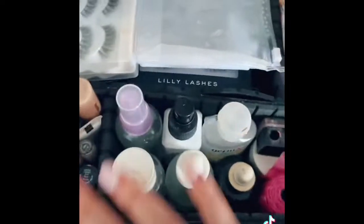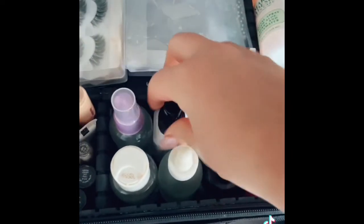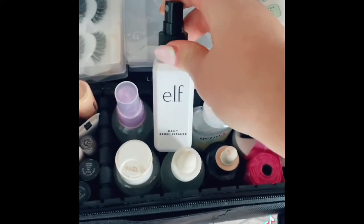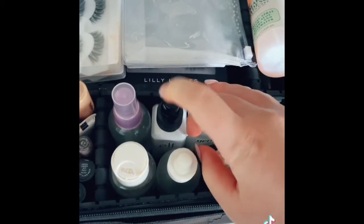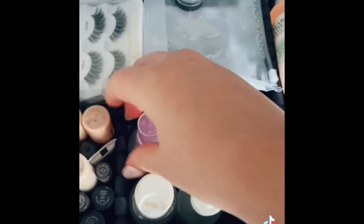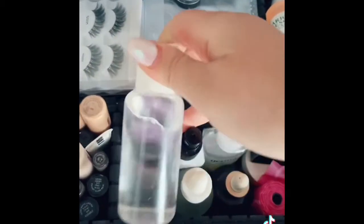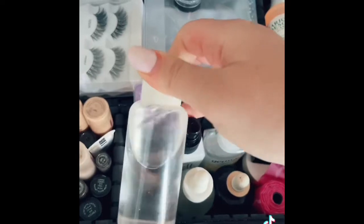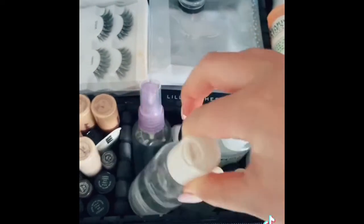Okay, we're gonna talk about this little section right here. A lot of this is prepping stuff. So I have my hand sanitizer. I have brush cleaner inside of this e.l.f. spray. So it's not the e.l.f. brush cleaner because that one sucks. We have some alcohol here. This is makeup remover. It's not witch hazel, micellar water in here.